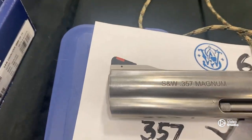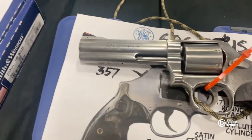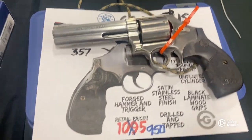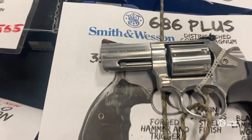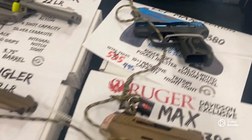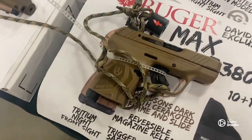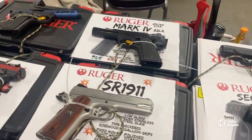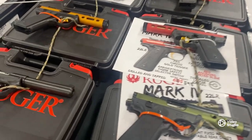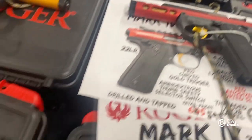Smith & Wesson. 375 mag. Look at that big baby right there. That's fire. You got some revolvers over here. Got your little Ruger, little small Ruger right here, 380. Nice. Got some long rifles right here. Customized.